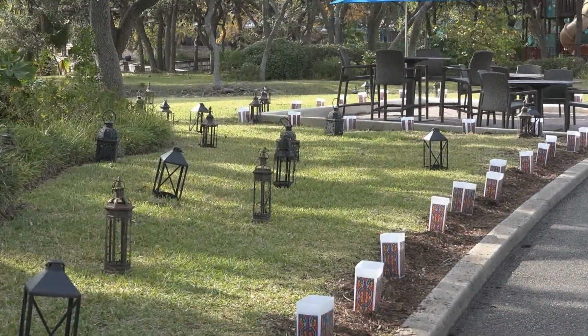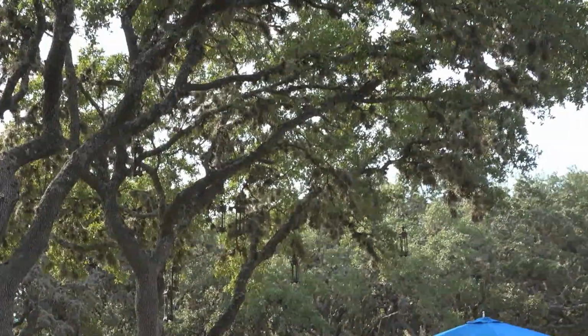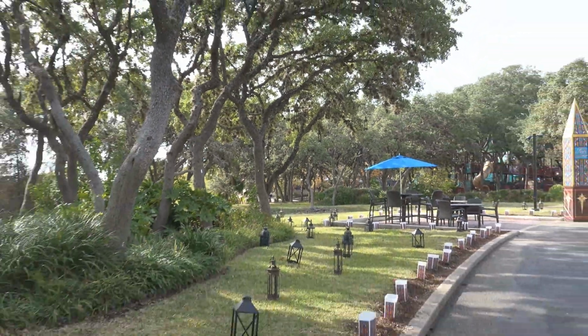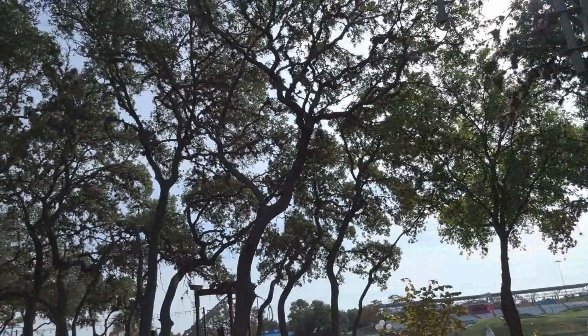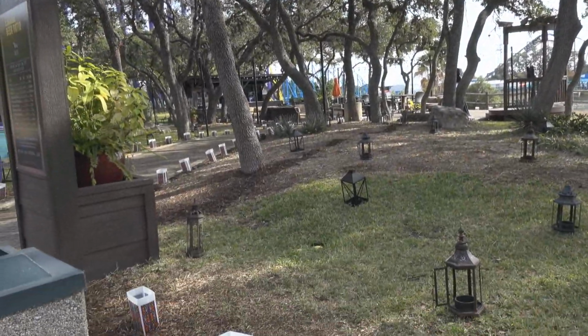Just like last year, all of these lanterns will most likely wind up in the trees. They've already started putting a few up, as you can see. So they have lights on them and they flicker and all that stuff. Let's hope none of them fall down. Last year, windstorms really gave them a good whacking. A few of them fell, but let's hope not.